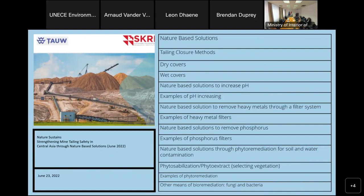And so we kind of split it. It's like a literature review, right? And so we split it into different components. So there's different closure methods that can be nature-based for dry covers, wet covers. We have nature-based solutions for increasing pH, for the removing of heavy metals through filtration systems, to remove phosphorus, such as phosphorus filters, and then nature-based solutions through phytoremediation for soil and water contamination, phytostabilization, phytoextraction, and bioremediation using fungi and bacteria.